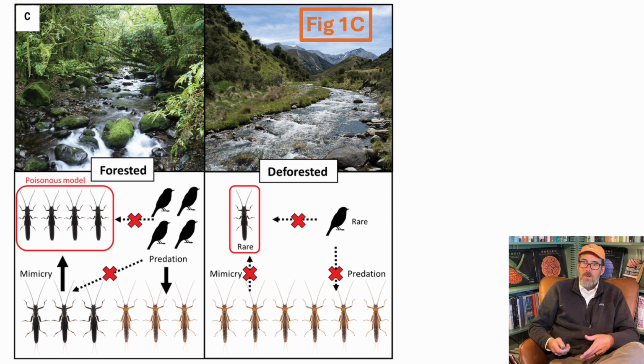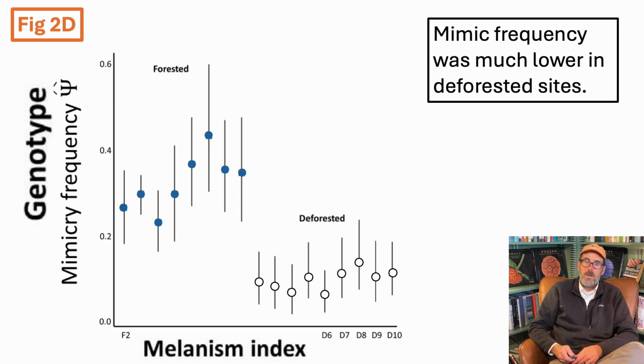So this is the overall figure 1C, and I just kind of parsed it out for you there. But what we can tell is that the mimic frequency is much higher in forested habitat than in deforested habitat. And we look at the melanism index here, and these are just different collections, but the point here is that the mimic frequency is much higher in the forested habitat because the model is there. In the deforested habitat, the mimics are much less frequent.